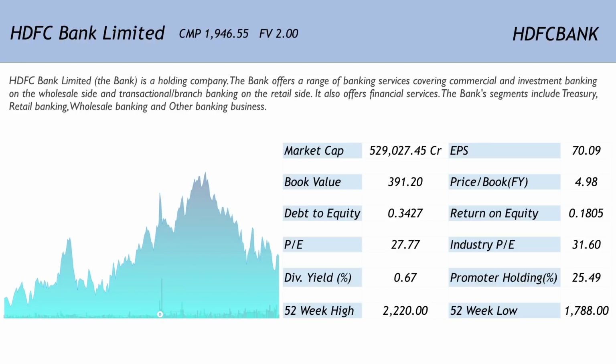The distribution network comprises 4,787 branches and 12,635 ATMs spread across 2,691 cities and towns in India. Now HDFC Bank is consistently gaining market share in advances and deposits. The bank's market share in advances and deposits increased to 6.1% and 5.6% in FY18 from 2.3% and 2.6% in FY6 respectively.